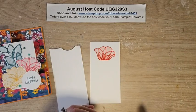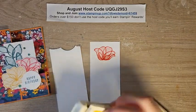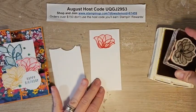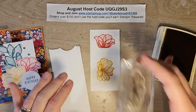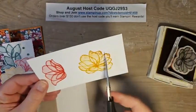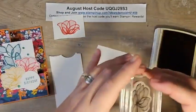Now the colors that I'm using, I used from that. They're right from the DSP, so I'm using the DSP for my color inspiration. Crushed Curry for this one. It's going to go right down. Well, let's try that one again. These little dots I'm not too fond of, so we're going to try that one again.